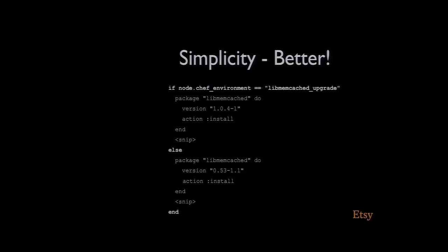It's slightly more long form than it could be as well. For example, we could abstract out the version number to a parameter, but in my opinion, it just makes it slightly harder to read. What we essentially have here is one logic step that controls how this recipe works. If the node environment is libmemcached upgrade, install the new version. Otherwise, don't install the old version. All I need to do to upgrade a node is move it into an environment, and then it upgrades the package. Like I said, there's one logic step in this.